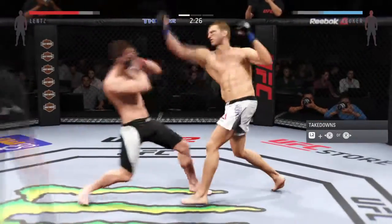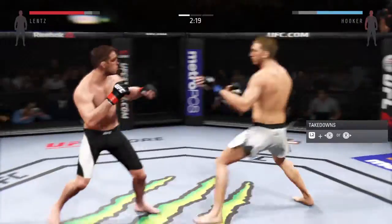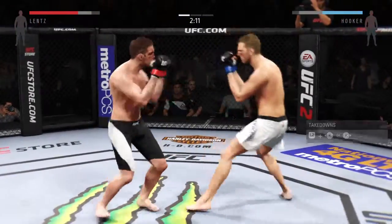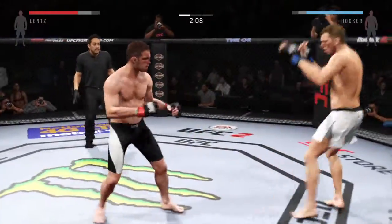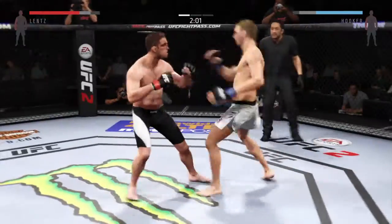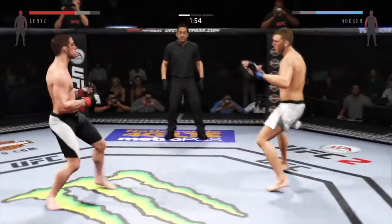There's the combination. Big elbow. A huge elbow to the head. Turning into an all-out slugfest. Big power jab. Joe, another strong jab. Big straight punch. Under two now.